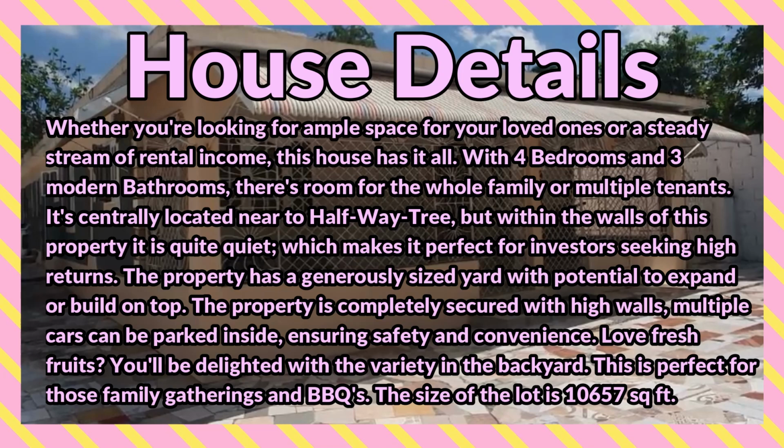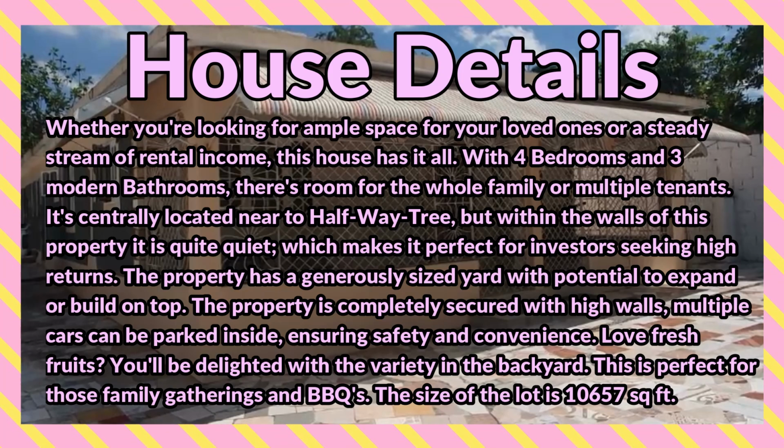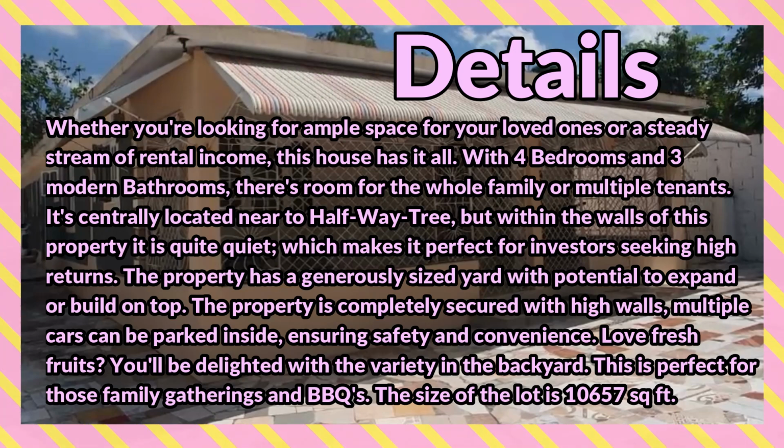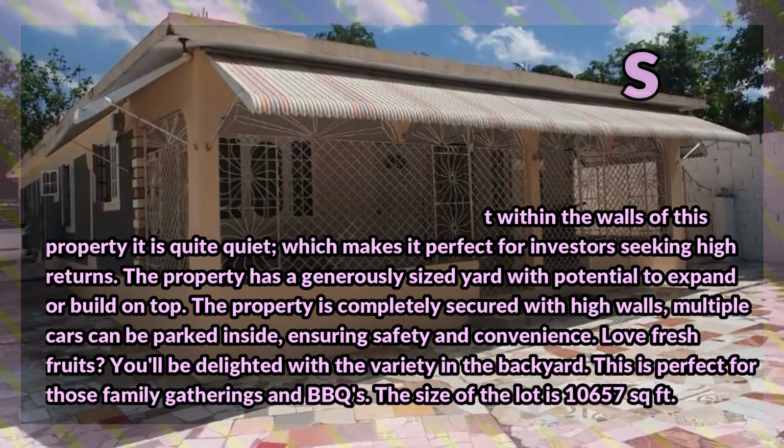Love fresh fruits? You'll be delighted with the variety in the backyard. This is perfect for those family gatherings and barbecues. The size of the lot is 10,657 square feet.